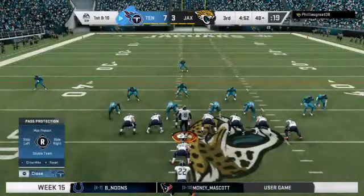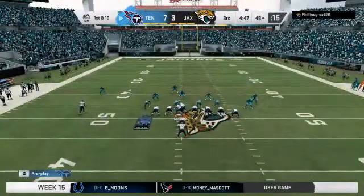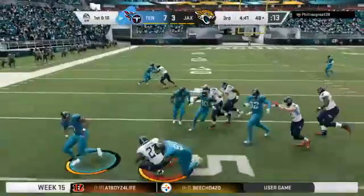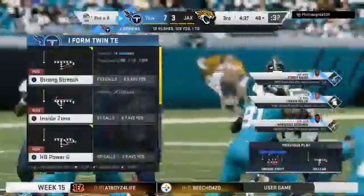So in Jacksonville territory now. Here's a 1st and 10 at the 48-yard line. Now a handoff here to his running back. 2 yards on the pickup there. It'll be 2nd and 8.